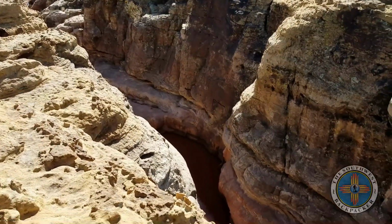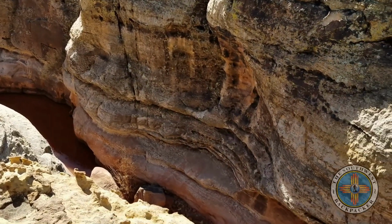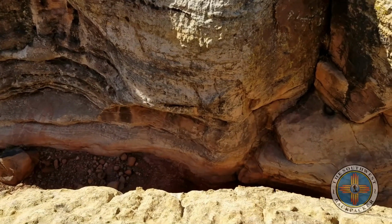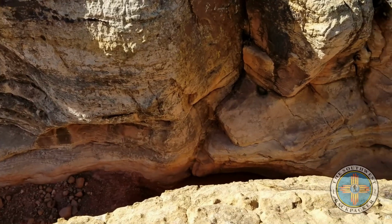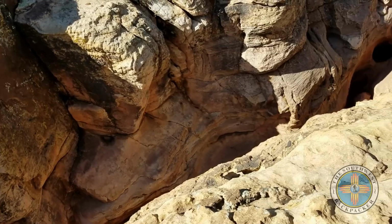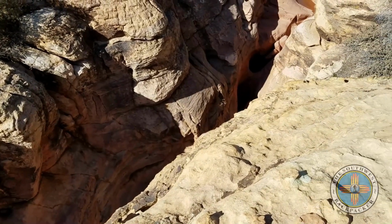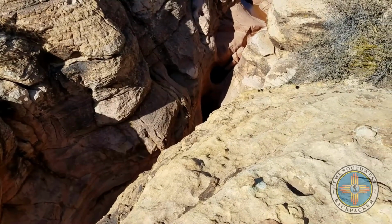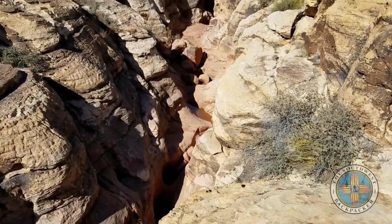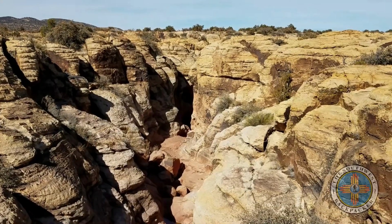Alright, the slot canyon is getting really deep now. Let's say these walls are approaching 40 to 50 feet. I'm standing on the edge, I don't want to get too much closer than that. I'll pan up the canyon here. You can see all the bowls and features where the water has carved away down through the sandstone, and it continues on back and around the corner here. Very impressive.